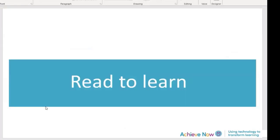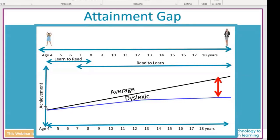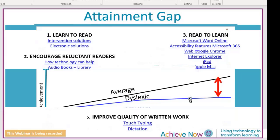Now we're going to talk about reading to learn. And I spoke to you earlier, we looked at this part of the graph, the fact that when you're beginning school, it's all about learning to read, and then it's all about reading to learn. And because of that, the more the education system relies on students reading in order to learn, the bigger the attainment gap tends to be.